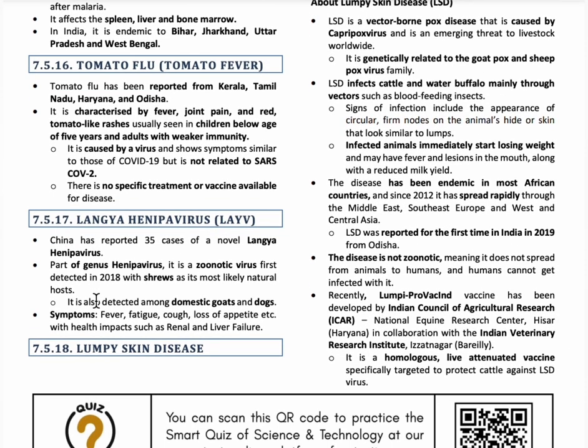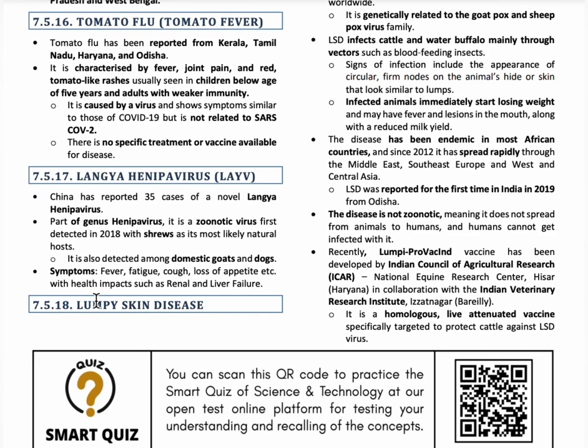Next topic is Langya Henipa virus, LayV. So it is a zoonotic virus which can spread from animals to humans. It is detected in domestic goats and dogs and it causes fever, fatigue, cough, loss of appetite and renal and liver failure in humans. Next is lumpy skin disease.